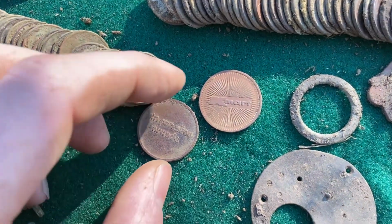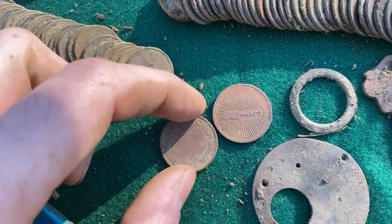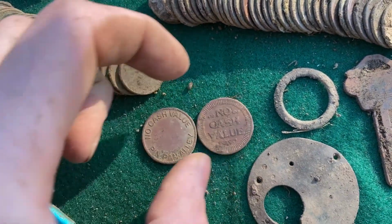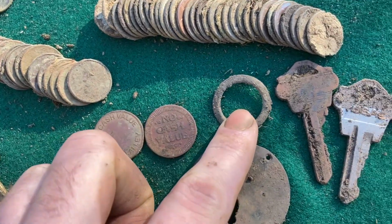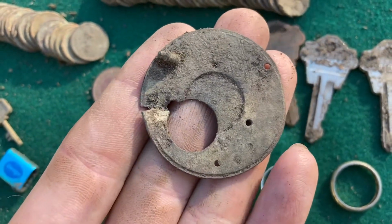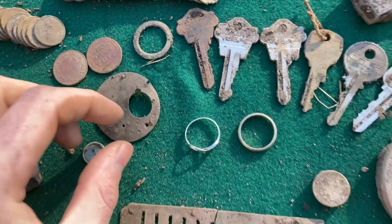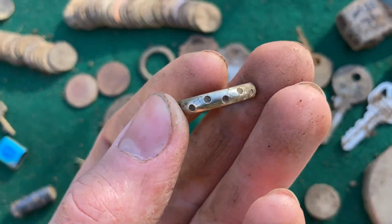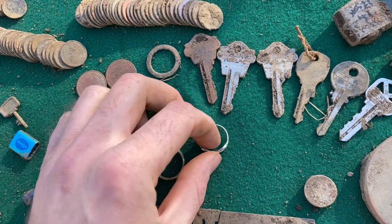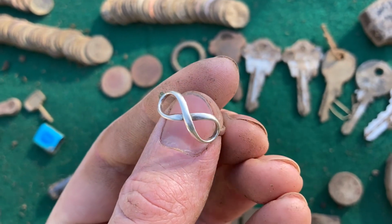Got those 2 tokens, Kmart token and a Pin Pan Alley token. No cash value. And no cash value. Those are pretty neat from a bygone era. Little copper ring. The internals to an old pocket watch. That was an unexpected find. Here is that junky ring, but I was hoping it was going to be silver, and unfortunately it was not. And then there's my silver for the day. Got myself a little infinity ring. Pretty cool.